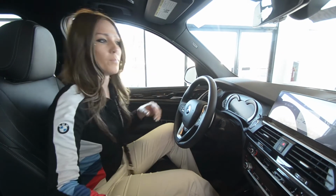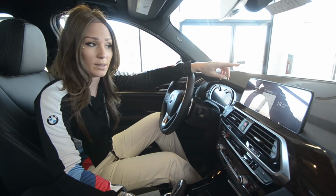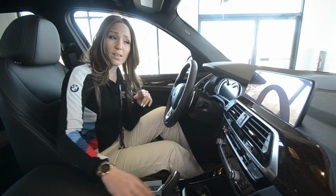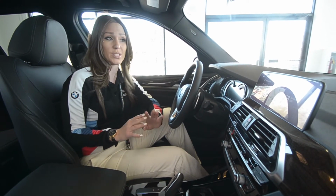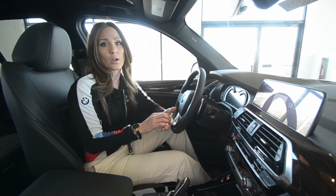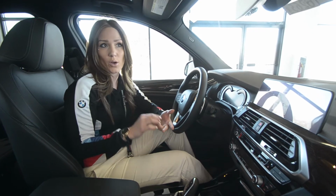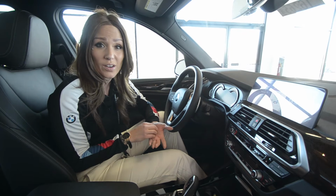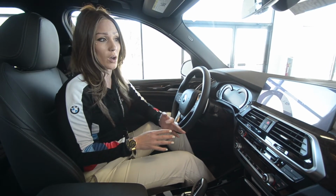So with this, we have Sirius Radio, Apple CarPlay compatibility, touchscreen, and then if you have the Connected Drive app, which I strongly encourage every BMW owner to have, that integrates you and your phone into your car. So you can lock and unlock your car from your phone. You can sound the horn, flash your lights, you can see where your car is at, and you can see how much fuel or battery is left in your car.